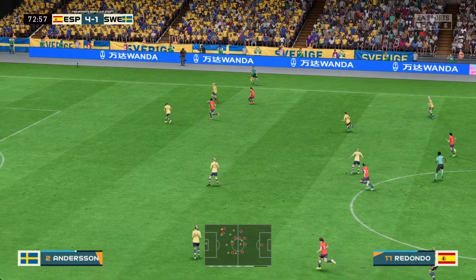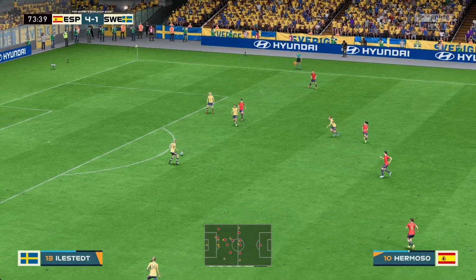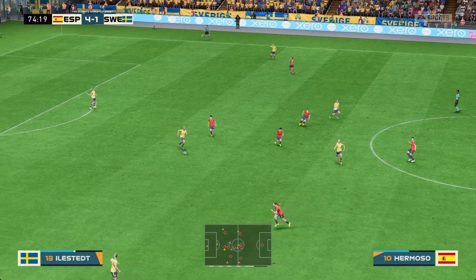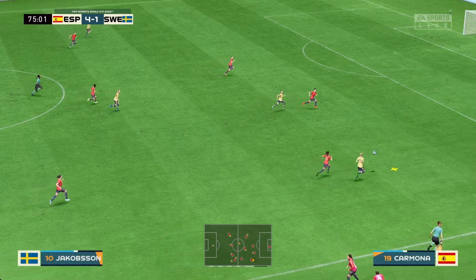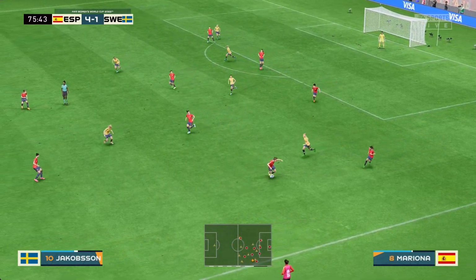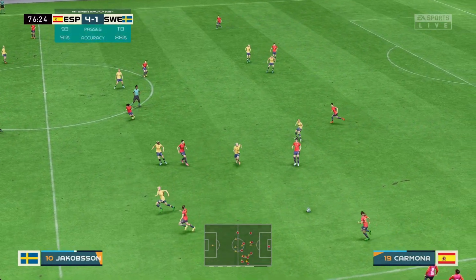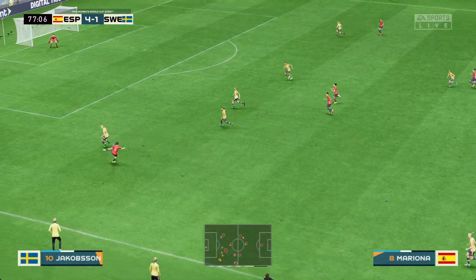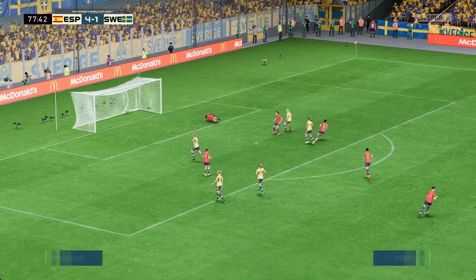And they have possession again. Ilestet. Sega. Jakobsson. Just the challenge that was required. Olga Carmona. Good looking ball. There could be a chance now. And she's being egged on by the crowd.